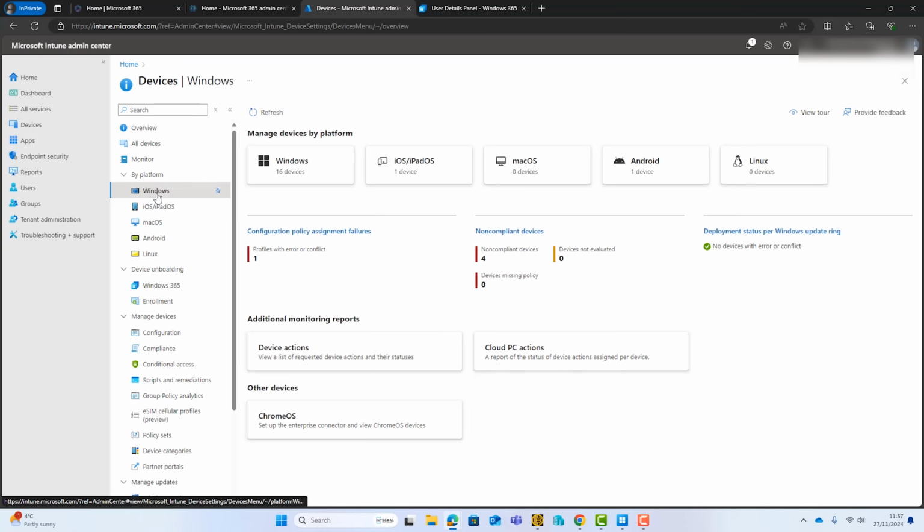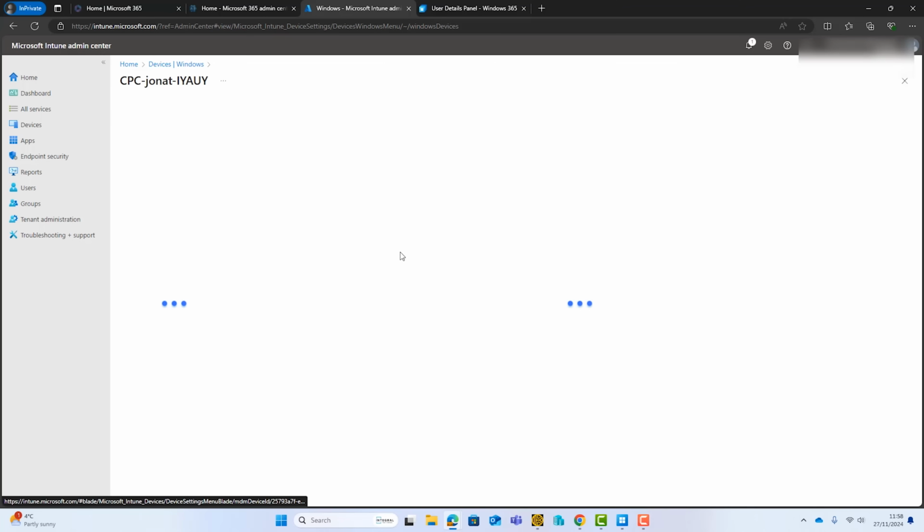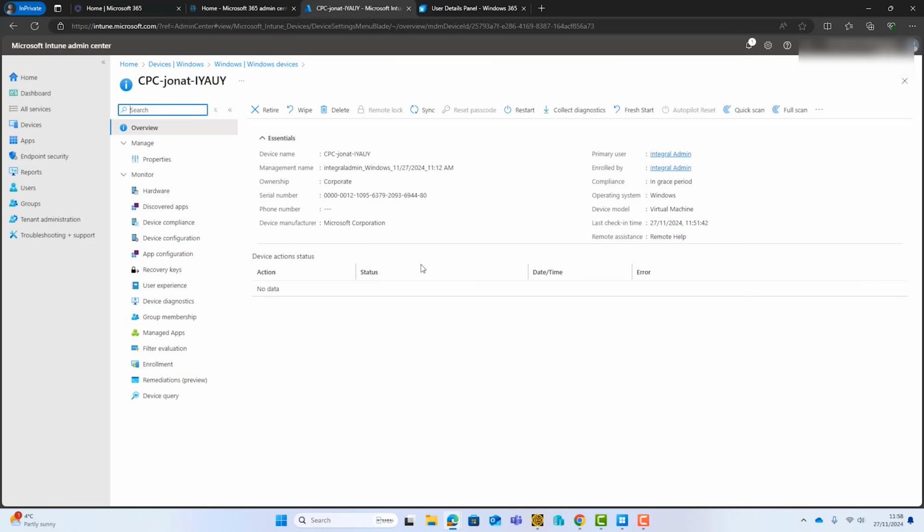If I go to devices and if I go to platform Windows devices, you can see here that my cloud PC is in here. Now it's just been added to Intune, so the compliance is still in the grace period, but that will change. I can pop into there, and I would just manage this PC like I would any other PC within my business. And because it's in Intune, it means I can install applications via Intune and make it nice and easy.